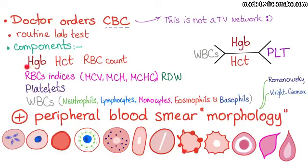For the red blood cell, we need hemoglobin, hematocrit, RBC count, like the total red blood cell count. Then we have RBC indices. Again, we have talked about this in a previous video, such as mean corpuscular volume, mean corpuscular hemoglobin, mean corpuscular hemoglobin concentration. Also, don't forget your red cell distribution width. Then let's look at platelets, and then let's look at white blood cell. We have the total white blood cell count. Then we have neutrophils, lymphocytes, monocytes, eosinophils, and basophils.